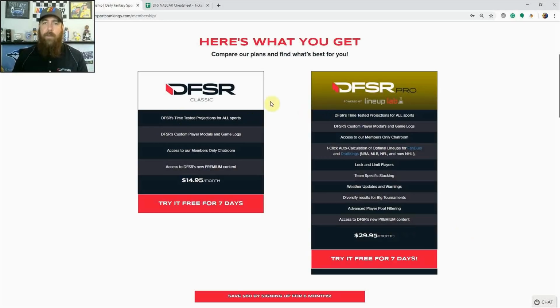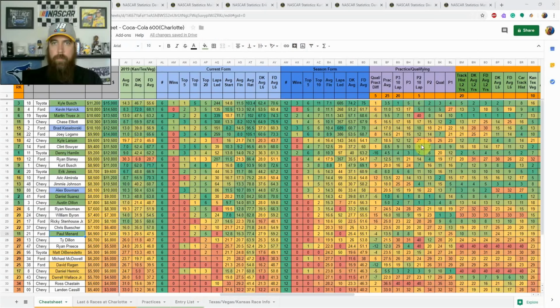With that, let's get into this week's picks. This week, the Monster Energy NASCAR Cup Series stays in Charlotte after the All-Star race last week for the longest race of the season, the Coca-Cola 600. So Charlotte Motor Speedway, mile-and-a-half intermediate track. The one thing that we will look at this week is that 2019 rules package. It is the full package this week again. We've now got a little bit of sample size that we can go off of.